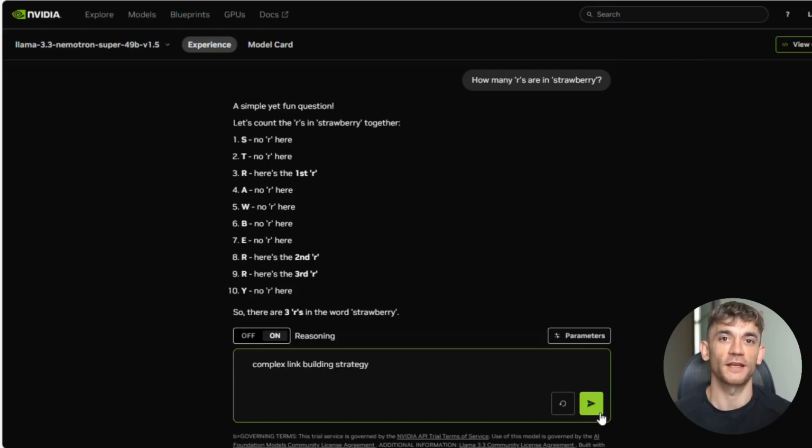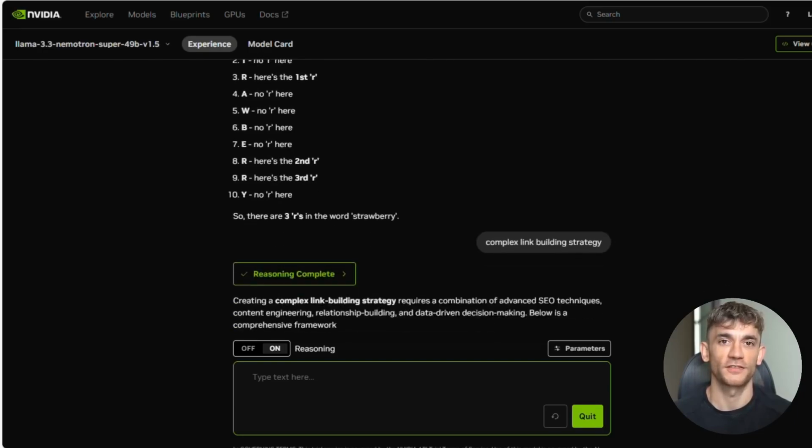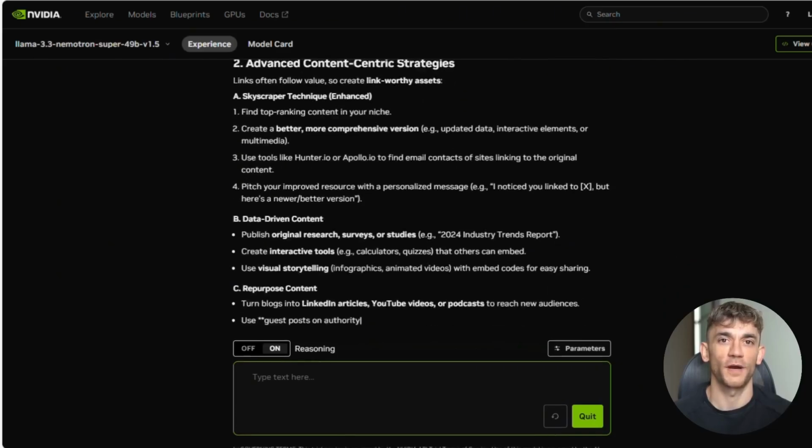In reasoning mode, the AI shows you its thinking process. It breaks down complex problems step by step. You can see exactly how it reached its conclusion. For business use, this is incredible. When the AI makes a recommendation, you can see the reasoning behind it. No more black box decisions.